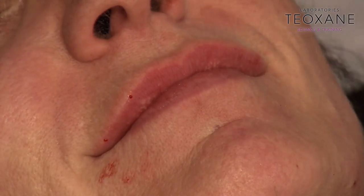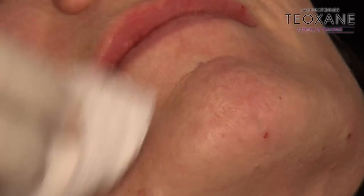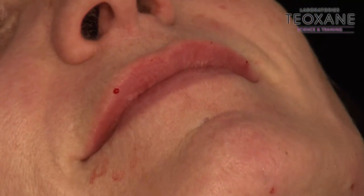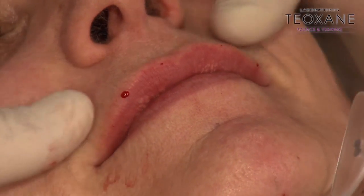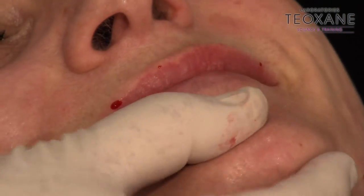Okay, let's do the lower lip now. Same thing for the lower lip. Give me some swab and tissue, please. Always ready. Give me a close smile. Smile, but close. Long smile. Like this. I reverse the lip.